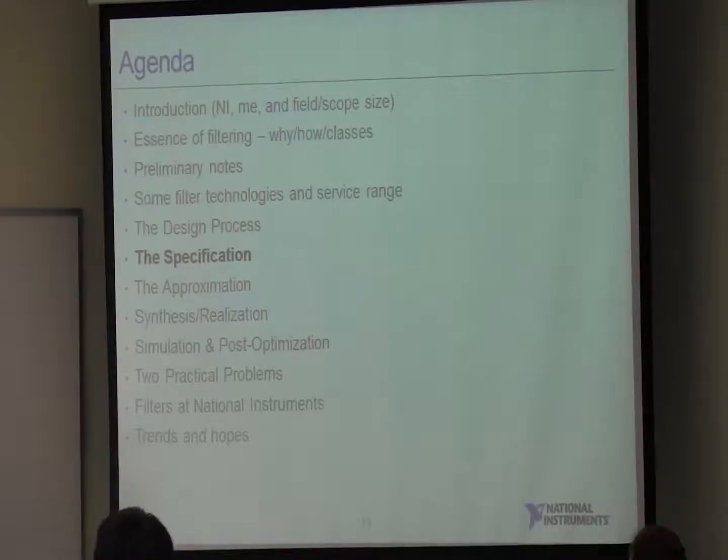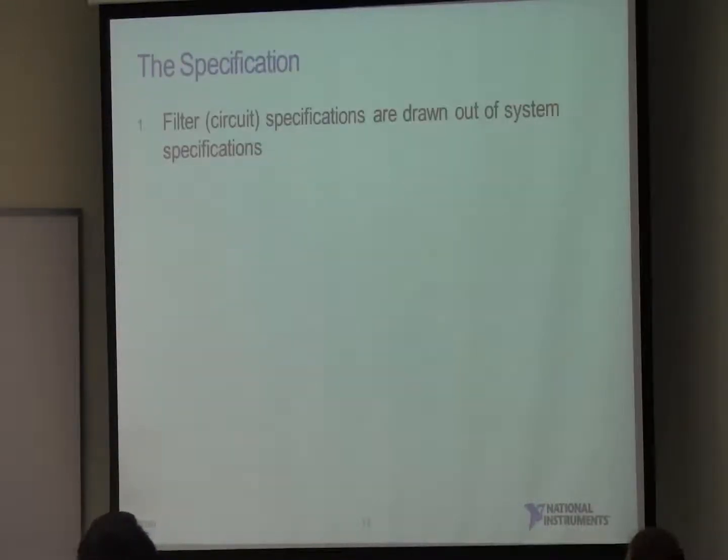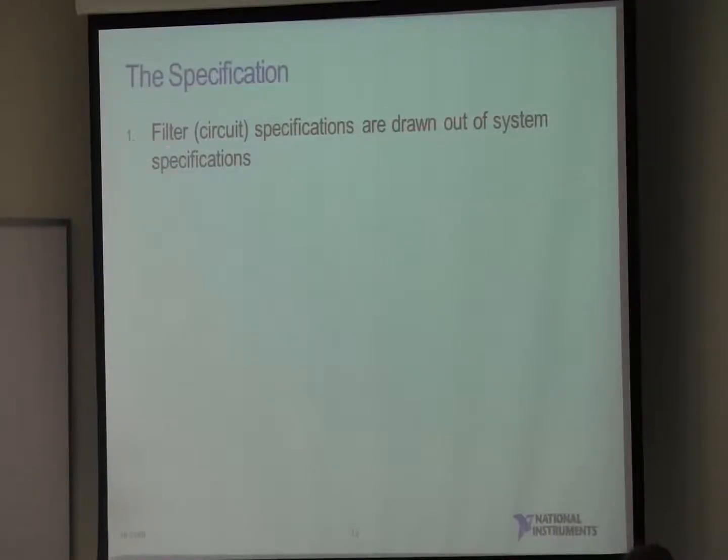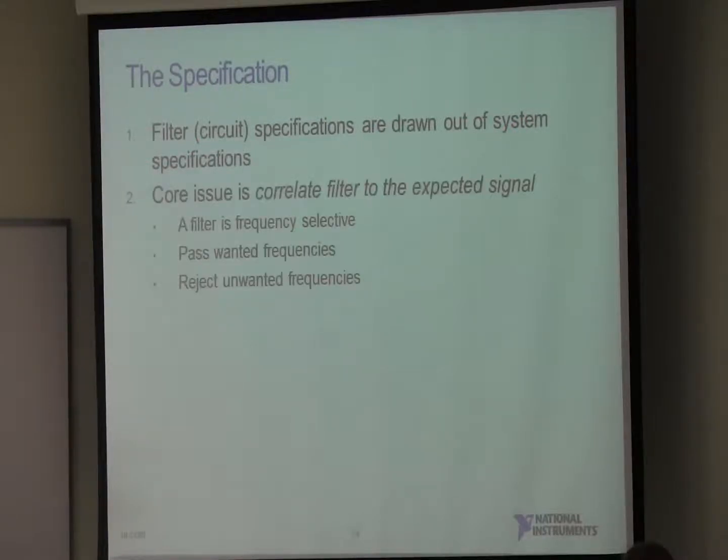So moving on, just to give us a sense of where we are here. Now we've said how we're going to do it. We have to create our specification, because we won't know what to build unless we have it. And of course the circuit is drawn out of system specifications, so they're not necessarily the same thing, right? This will be some kind of lesser specification that makes this work. But anyway, we'll go into that in a little more detail.